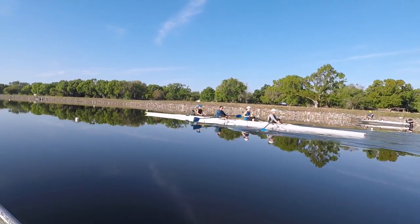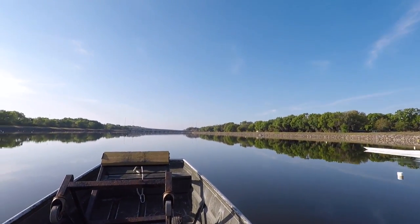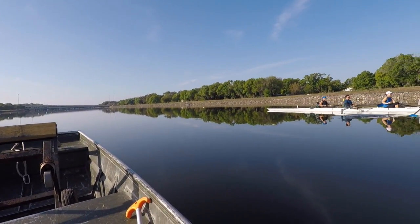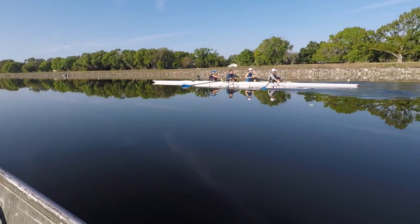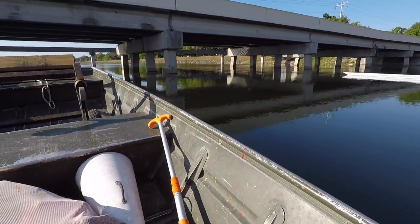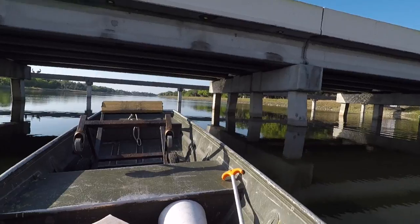And then once we get past the bridges up here, believe it or not, it usually gets even smoother. So I can't wait to see what the water conditions are going to be up there. All right, here we are coming out of the bridges.